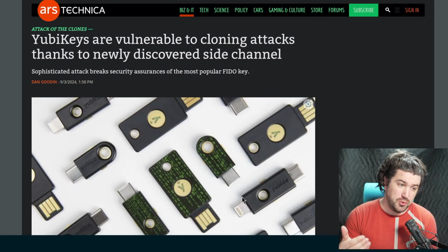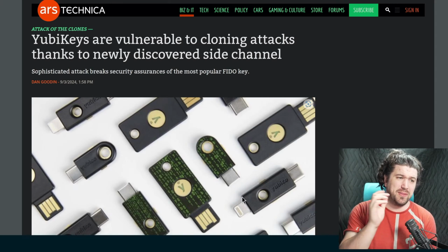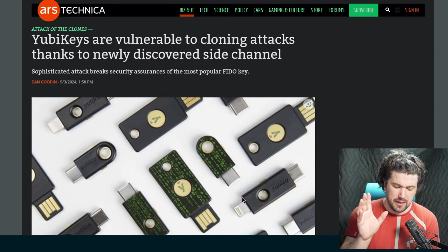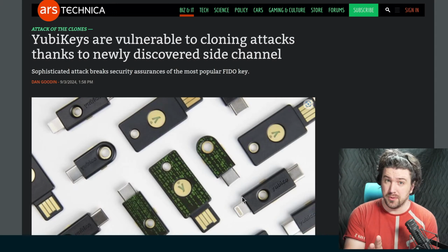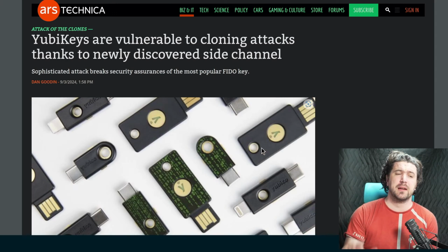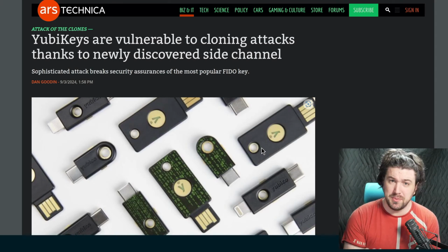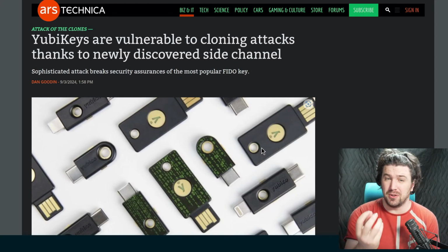And all new YubiKeys, I have confirmed with Yubico, are not vulnerable. So they have a new firmware. You can't update the firmware on these. So my recommendation is keep your YubiKeys safe, like physical access safe.